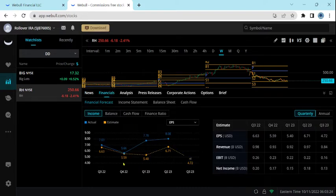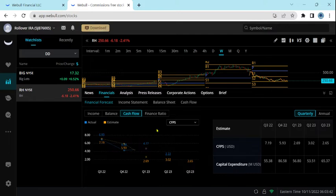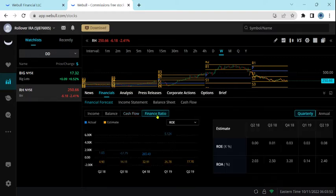We look at their financials. So we see they've been generally beating estimates. The income looks like it bottomed in Q4 and is bouncing upward, which is positive. Balance sheet, again, beating estimates and on an upward trend. That's positive. Cash flow looks a little bit volatile, spotty, missed estimates sometimes, so that could be a potential negative. And their financial ratios improved significantly in 19.